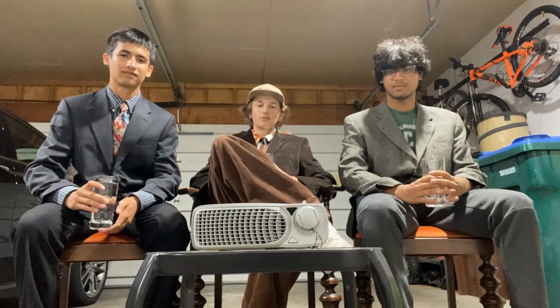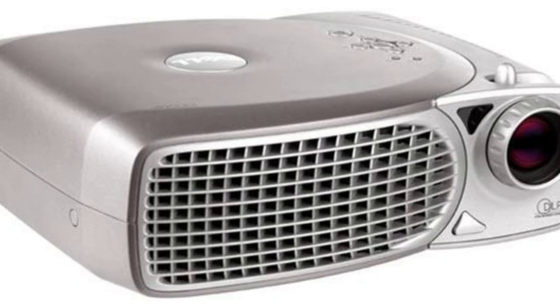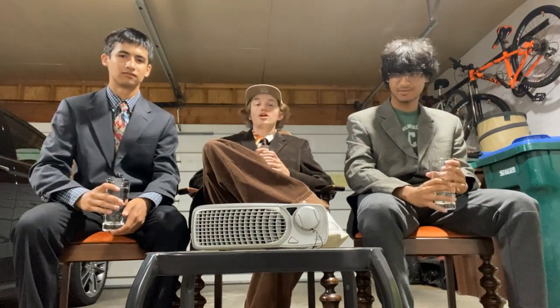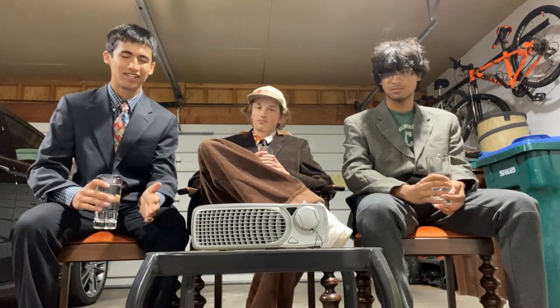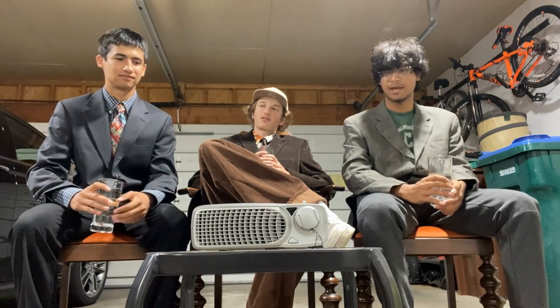Today we are going to be reviewing, what is this projector for us? The Dell 2200 MP. It's very bodacious. Very nice. Oh yes, there are not enough words in the English dictionary to describe the features of this fine electronic machine. Discontinued in 2005, I strongly regret that I was not alive during the production of this marvelous creature. It is a very fantastic machine, up there with Apple's iPhone.